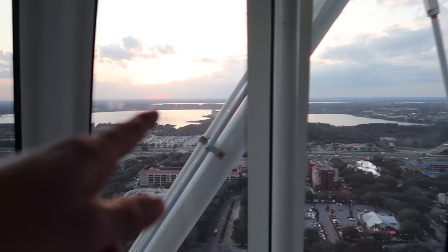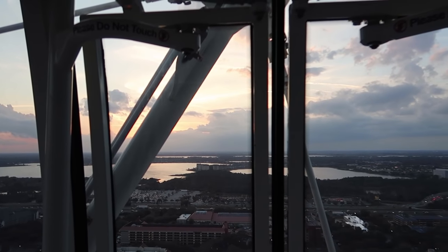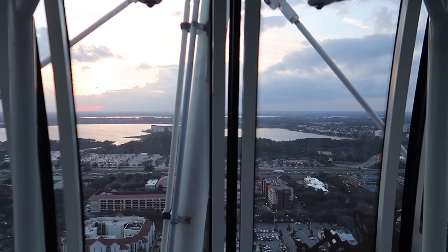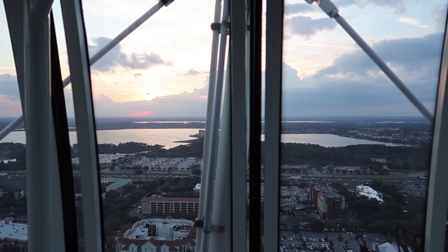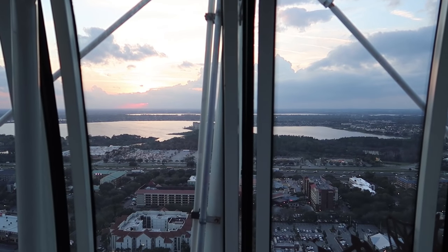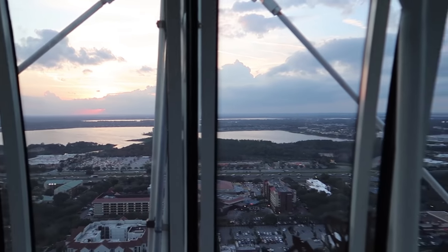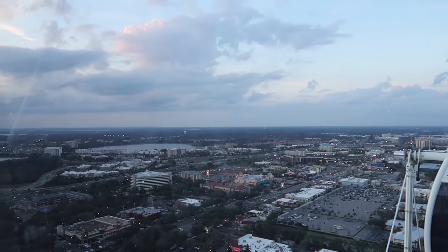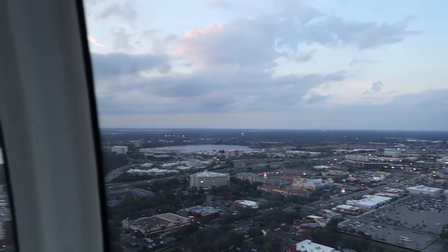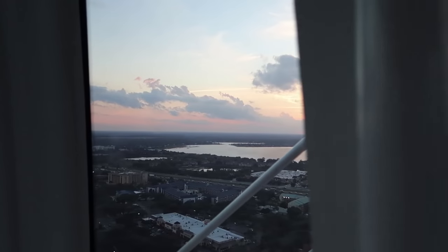Once this large pole lines up with the center of our doors, that will be the very top of the Orlando Eye. Ooh, boy! We're almost there! We're almost there! There it is. We are now at the exact top of the Orlando Eye. That was pretty cool. Now we're on our way back down. Still checking out the sunset.